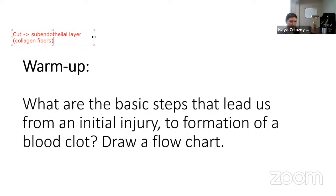So that's what's happening when we get the cut. So our body wants to resolve this, right? Being able to see those collagen fibers basically tells the blood that we have a cut, that there's something wrong, that we need to stop bleeding. So the first thing that's going to happen is a vascular spasm. So immediately, that blood vessel, we're going to start to have a contraction there, which is going to increase the resistance, right? Because when we decrease a radius, it increases resistance, which means we lower flow to that area.